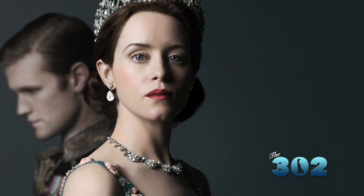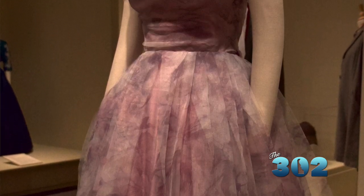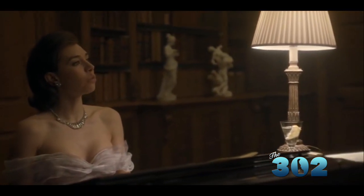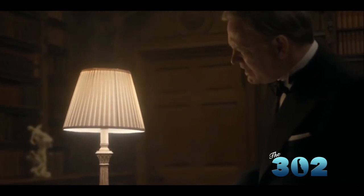Yes, and then the other dress that was worn twice is a dress that Margaret wears, and it's actually hard to tell that she wears it on 2 occasions. She wears it once when she's singing with her father, and she wears it a second time when she goes and meets with Peter Townsend. That's a very touching scene. I remember that very clearly. Yes, so she wears this dress in 2 instances with the men that she really loved, and I think that Michelle Clapton really liked the dress for that reason.